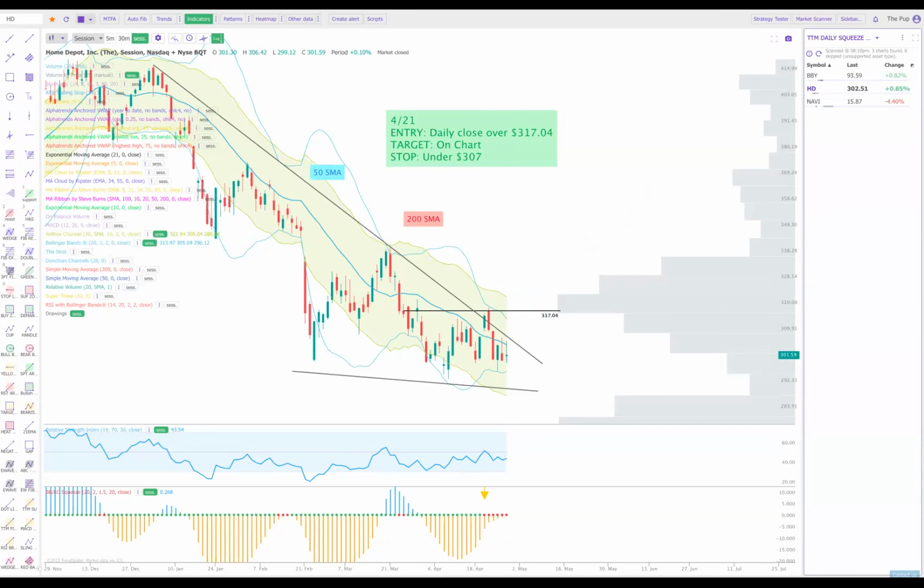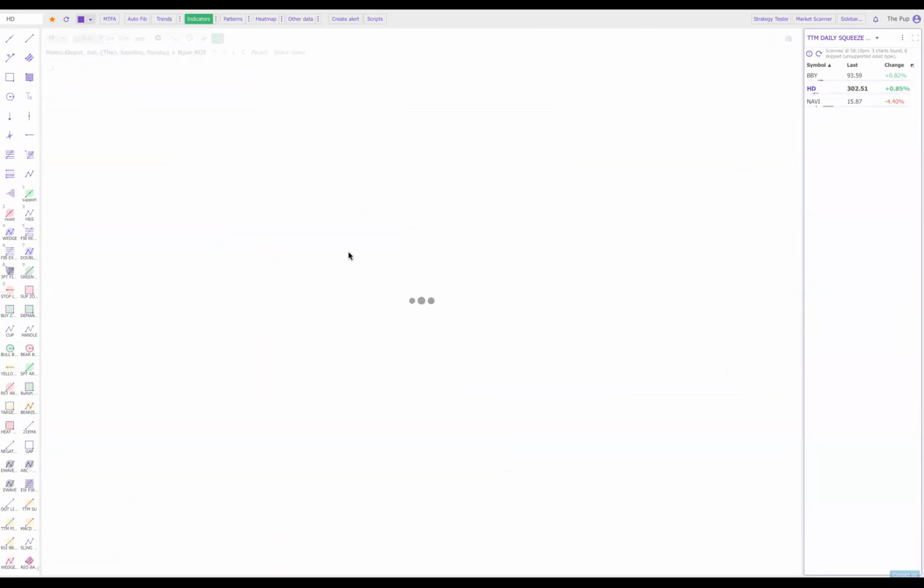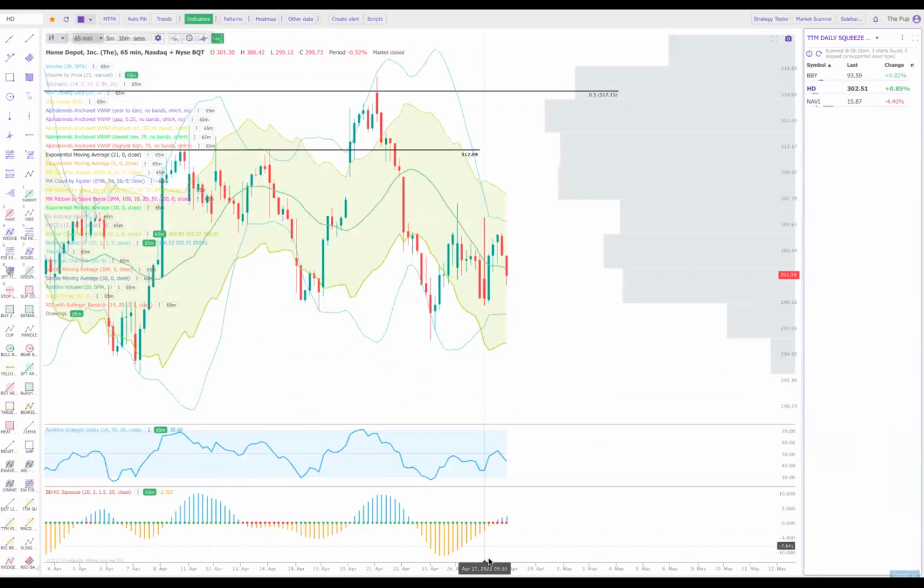The other thing I look for, does it have lower time frame squeezes? So I might go to, let's say, a 65 minute chart. We'll wait for that to load. Or not. It's a little slow. There we go. All right, look, so you've got a 65 minute squeeze setting up, right?